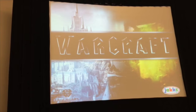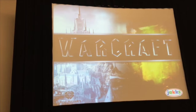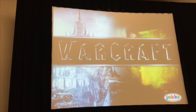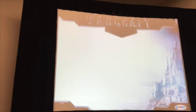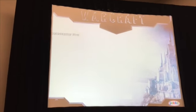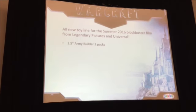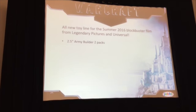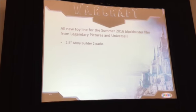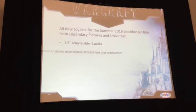So it lets us offer a much more wide variety of items, much like we are with Nintendo. So very excited, about a year off now from when Warcraft will hit the big screen. What you will see from Jakks is an all-new line from the blockbuster film. Things such as 2.5-inch Army Builder 2-packs, kind of similar to what Play Along did with Lord of the Rings about 10 years ago. Play Along is actually owned by Jakks now, ironically.